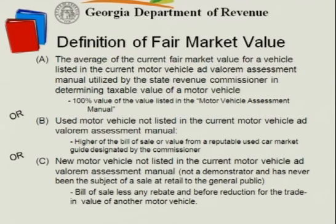The next thing would be if you have a used vehicle that doesn't appear in the commissioner's manual. This would be a unique vehicle that just perhaps didn't make it into the document we use. In that case, you have to go to another pricing guide, and the commissioner has designated the NADA as that official guide. So you go to the NADA, and then you look at the taxpayer's bill of sale, and whichever of those is the higher is the value that will be used to calculate the title ad valorem tax.